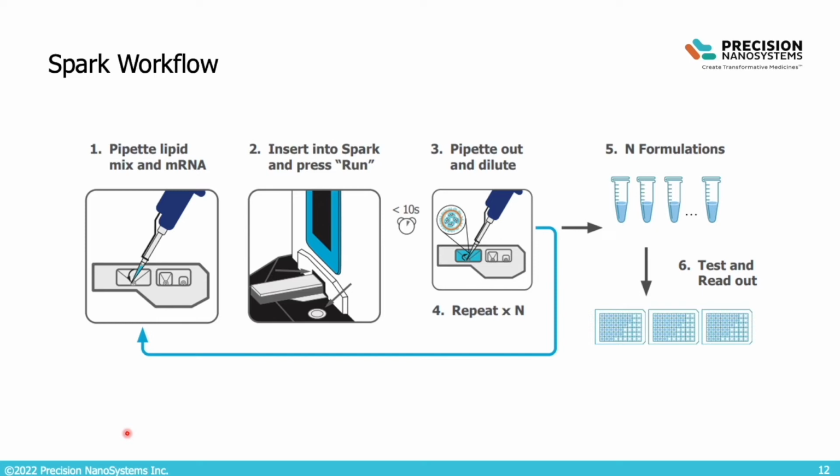recovered and optionally diluted. The Spark cartridges with the next-gen technology are designed to mix lipids and solvent with RNA in the buffer rapidly and consistently to control the self-assembly of RNA LNPs. With typical RNA LNP materials, Spark cartridges are designed to mix with a 2:1 aqueous to organic ratio, followed by a 1:1 dilution. Now let's look at some data generated with the NanoAssemblr Spark.